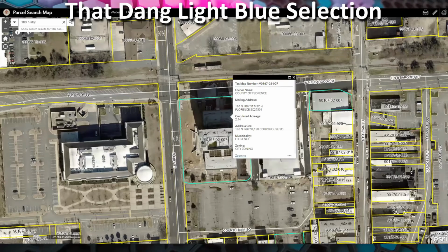All right, so one thing, if you've ever noticed, especially with Web AppBuilder stuff, I don't know if you can see it, but when it highlights, it has this, I call it that dang blue line. So if you ever look at a map I did, the parcel lines are always yellow because I'm colorblind. In a lot of places you use red lines and it's terribly hard to see.